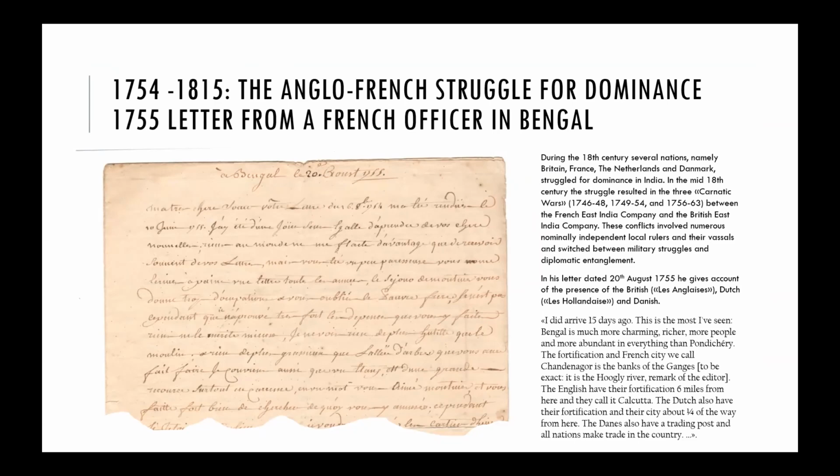We find rather interesting philatelic material about this war. For example, we have this correspondence of a French officer who has been writing very, very interesting letters. This letter, for example, is written in the area of Chandernagore, which is the Bengal settlement of the French, and he tells a lot about these conflicts and what was happening.